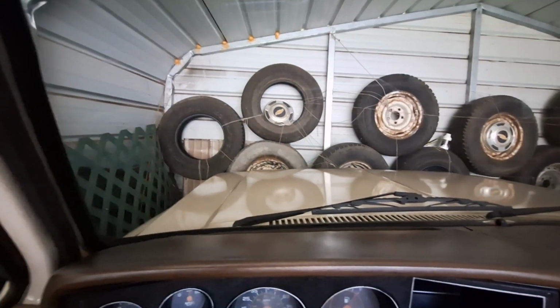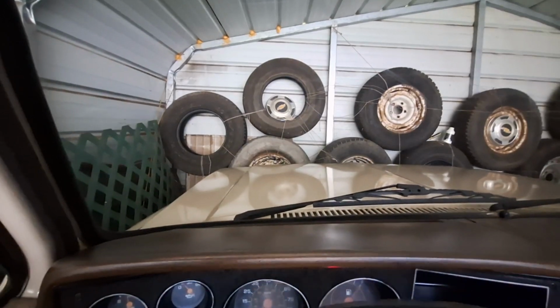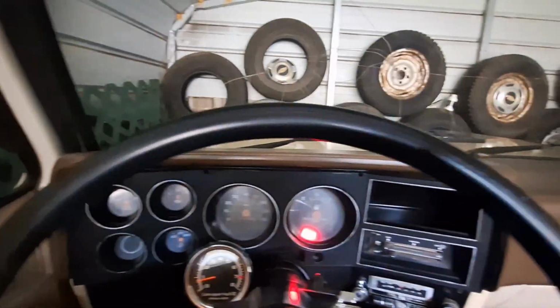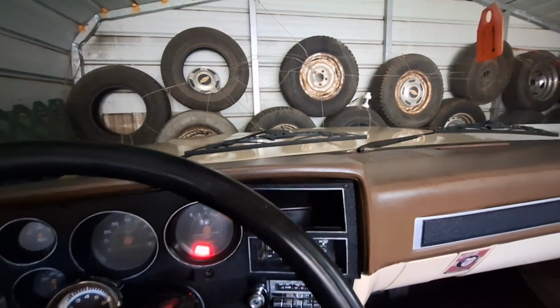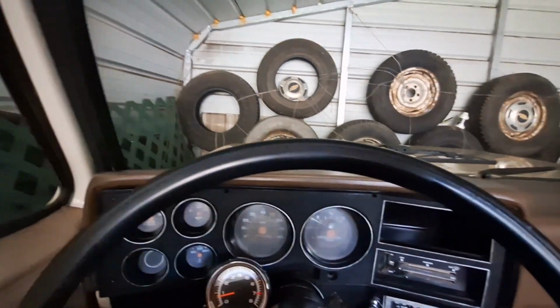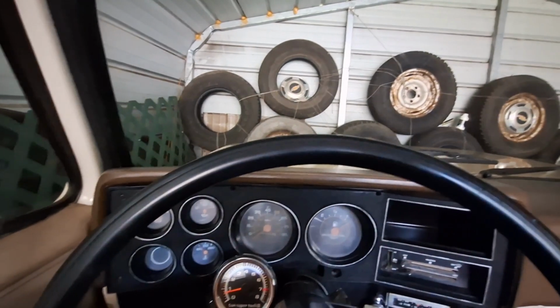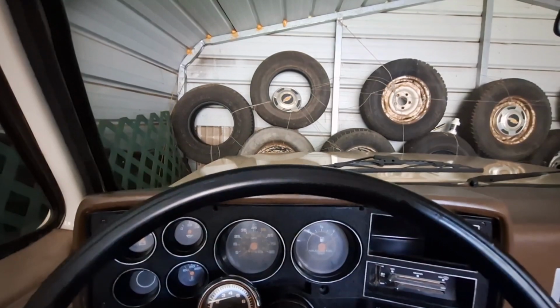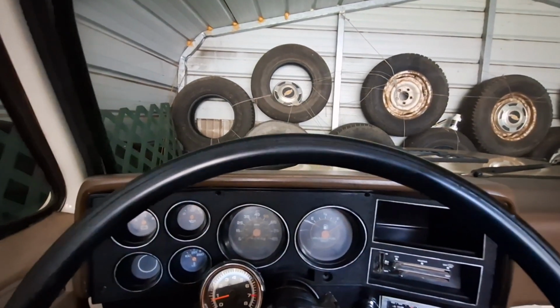So let's back it up, and maybe we can put them on real quick before it starts raining again. I live in East Tennessee, and it's been raining quite a bit. My yard is wet, so I'm just going to back it up into the yard and maybe slide them beauty rings on, take the old ones off, put the new ones on.